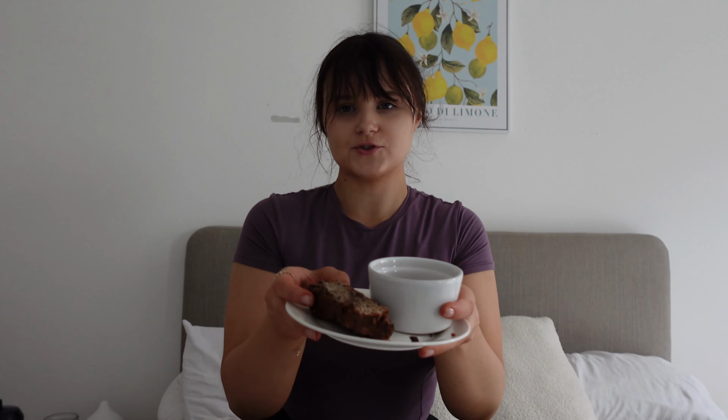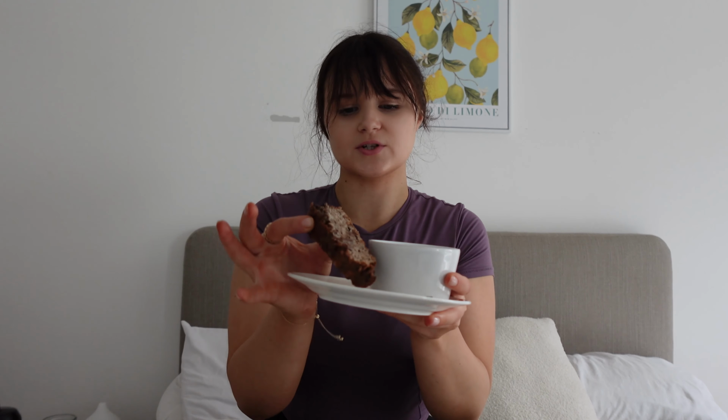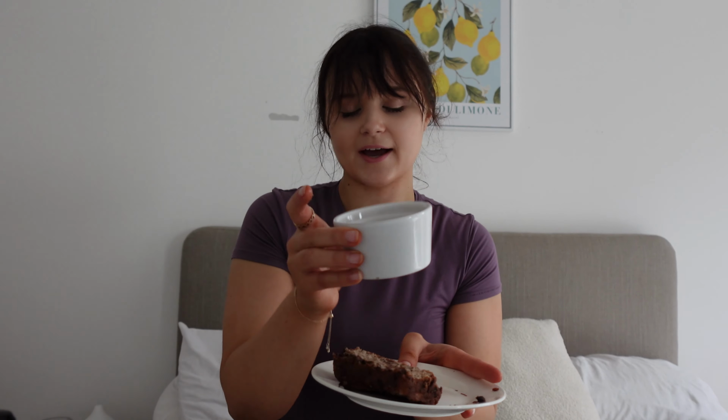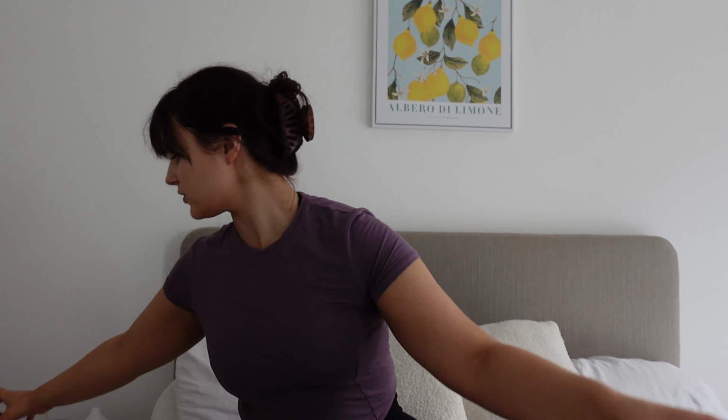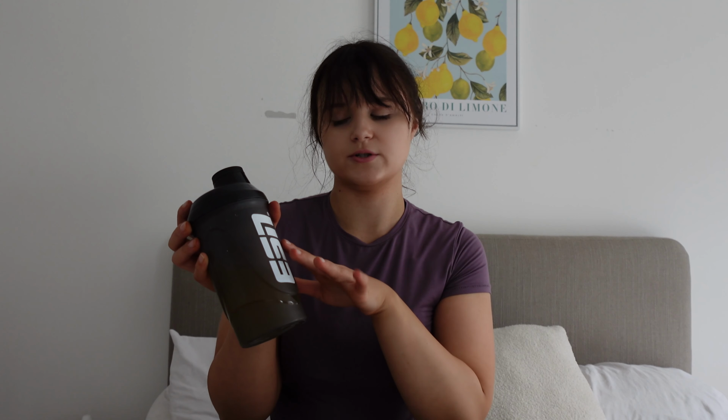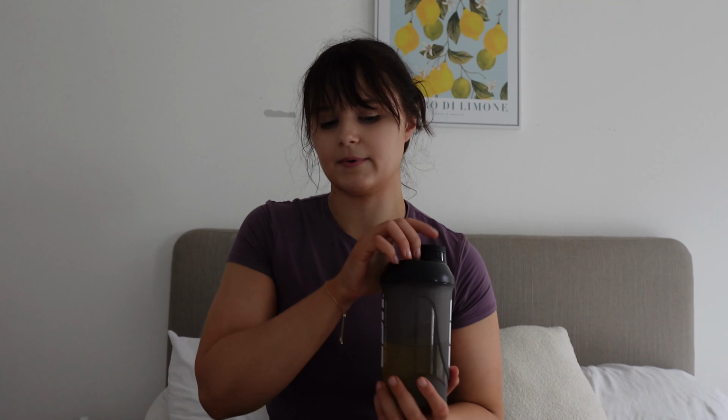So I've just got back from the gym and I'm just having my post-workout snack. I've just got some banana bread, which I've showed you before on this channel, and some walnuts, which are just my healthy fats for today. I've also just made a quick protein shake because I like to take this after my workouts if I can. If I'm working out before work, then I just have some protein oats instead, which I just take in my car. So workout is done, steps are in.